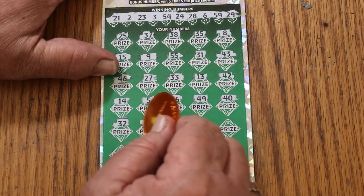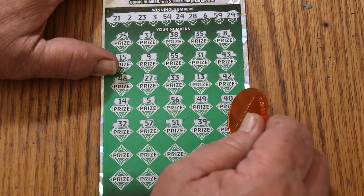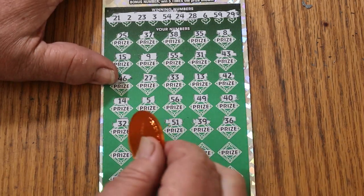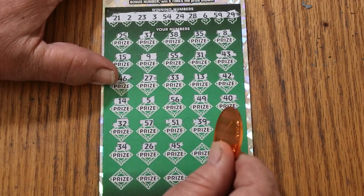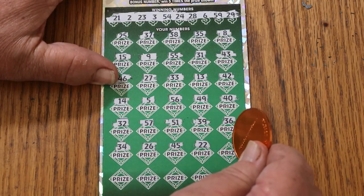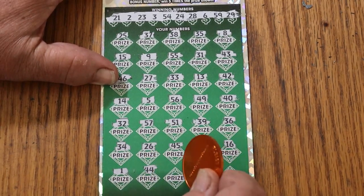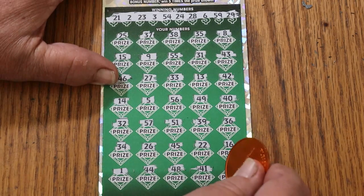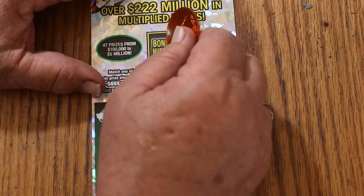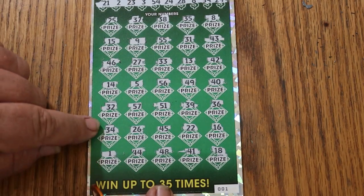Random's 32. Heinz 57. 51. 39. 36. 34. 26. 45. 22. 16. Number 1. 44 Club. 48. 41. 18. Nothing. Bonus. 11. Didn't see an 11 this time, I don't think. Boom, boom, boom, boom, boom. Nope, that's two down. All right.